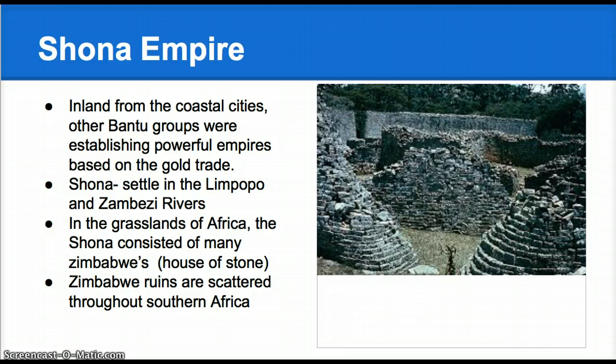Zimbabwe ruins are scattered all throughout the southern part of Africa. So if you were to visit there, you could actually walk through some of these old Zimbabwes, which were called houses of stone.